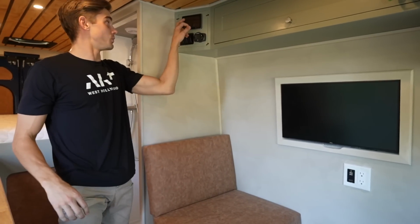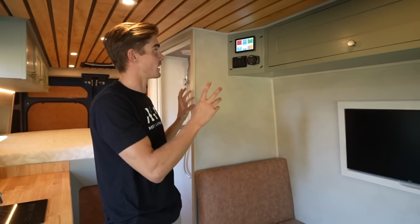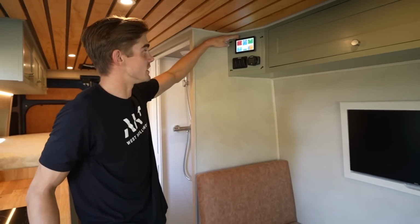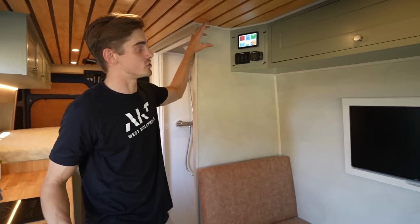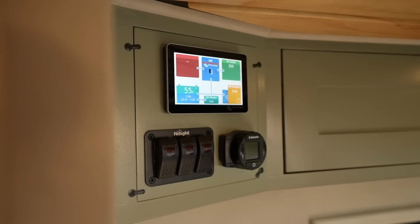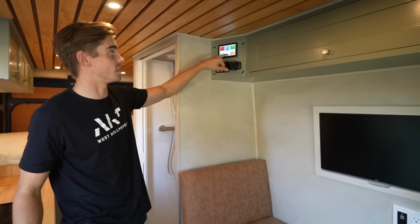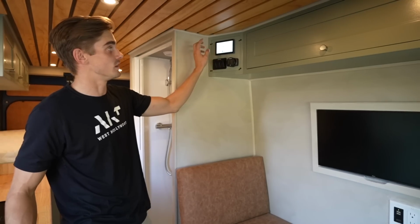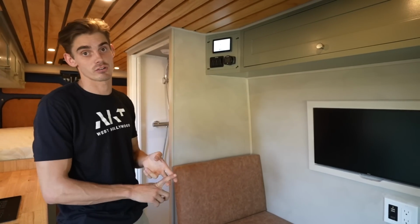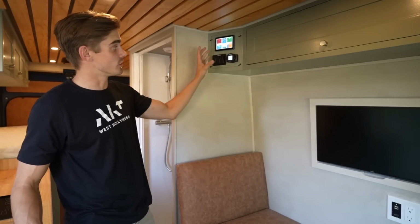Back here is where all of our control panel is. It's actually a lot more dialed in than our previous vans because of the Victron GX Touch, which runs off the Cerbo GX. You can get all your information here, turn on and off your inverter, see how much solar you're getting at any given time. You can actually see the status of both of your water tanks. For us, it's fresh and gray water. Down here we have the Webasto heater controller.